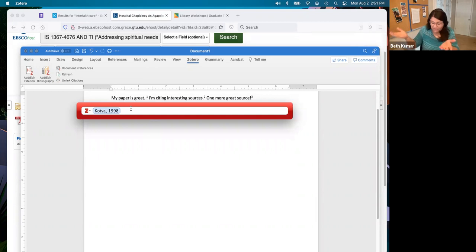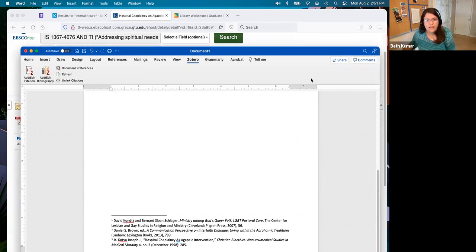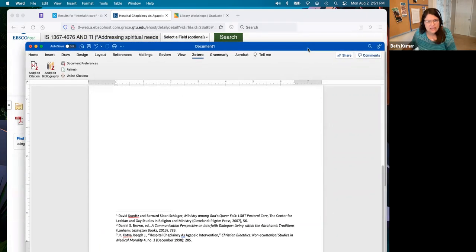And then pretend that I'm really looking at it and I know the page number. So we're going to pretend it's page 285 and I hit enter. You can see it put the little 3 there. And then at the bottom, I hope you can see this, it has cited it in Turabian. The first thing it did was ask me what format I wanted, and I selected Turabian.